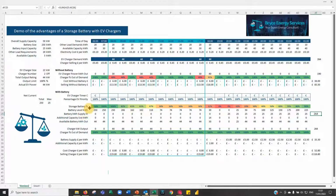So the next row here, percentage EV priority. That's functionality I'll add. So basically, at the moment the priority is to charge any vehicles, but if I want to start topping up the battery and reducing how much charge is going into any vehicle that's maybe charging in the middle of the night, I'll set the percentages here. So battery storage 100%. This is an indication of the level of charge. So at 6 a.m. we have 100% charge. By 7 p.m. we're down to 0. So we've completely exhausted the available battery charge.